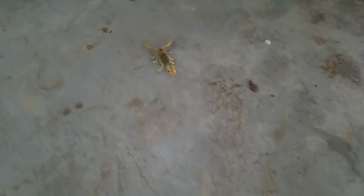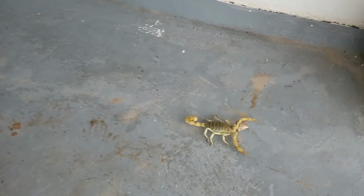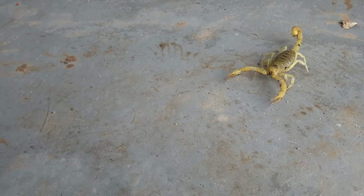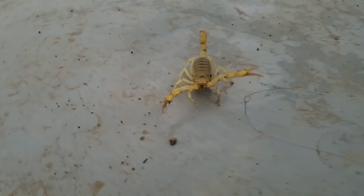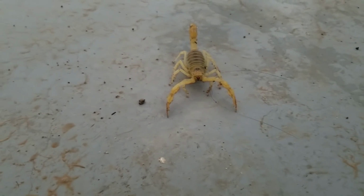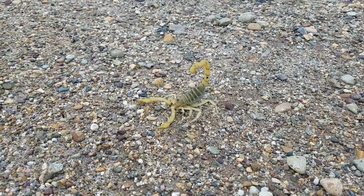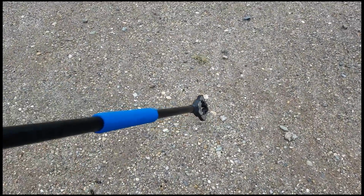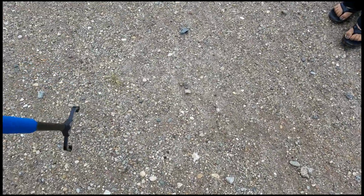Check it out, guys. I'm in the bathroom here. Big old scorpion just came in from under the door crack. Well, I really don't want to kill this guy. I just use my pinchers. I use these for picking up trash and snakes and stuff like this. So I just grabbed him and pulled him out of the bathroom.